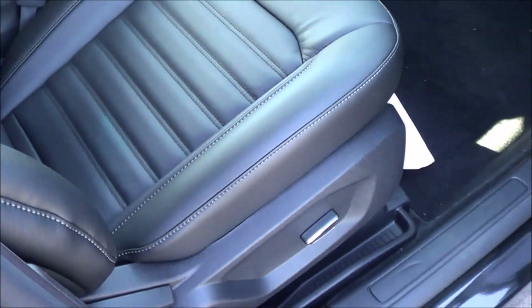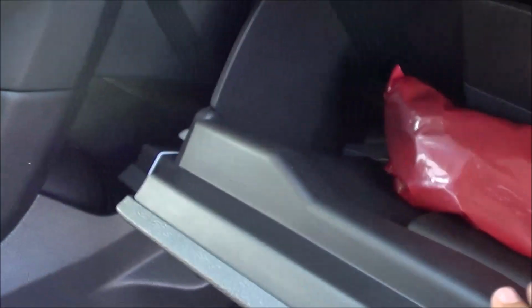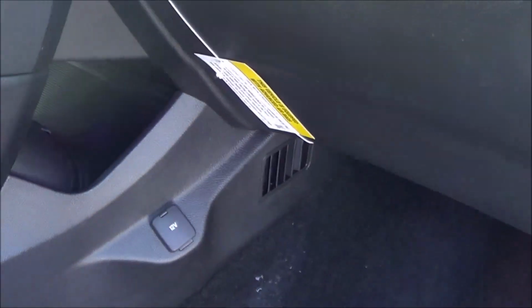Powered passenger seat with manual recline. You also do have a 12 volt power outlet right there too. I also forgot to mention this really cool little neat storage cubby right there. Glove box compartment, nice and damp.